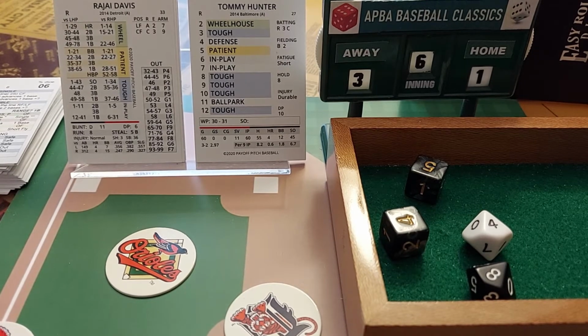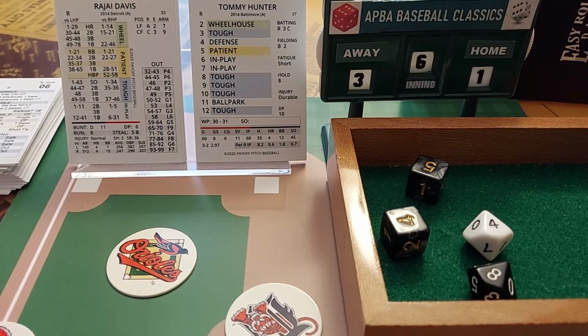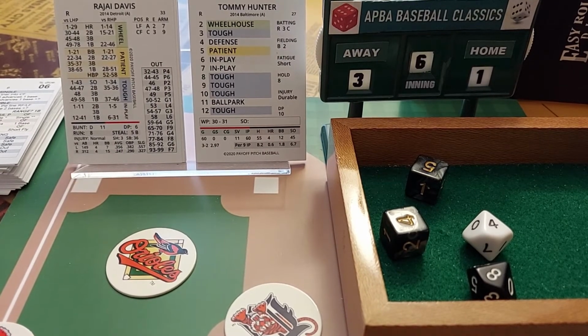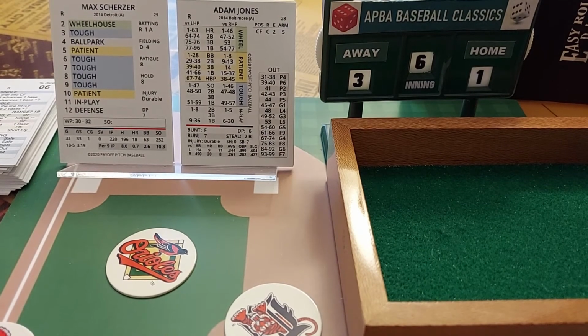Nine is tough from Tommy Hunter, and 84 is a fly ball to center field. Three outs. We go to the bottom of the 6th. 3-1 Detroit. A lot of intensity out there with Max Scherzer, the way he pitches. He'd be interesting to watch pitch a game against somebody like Bob Gibson.